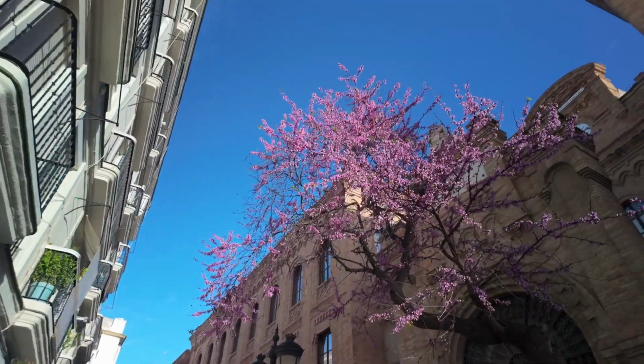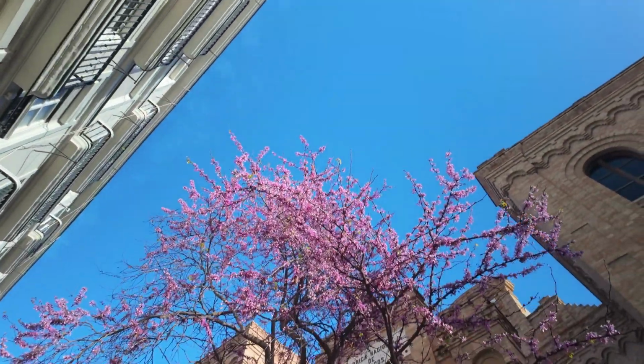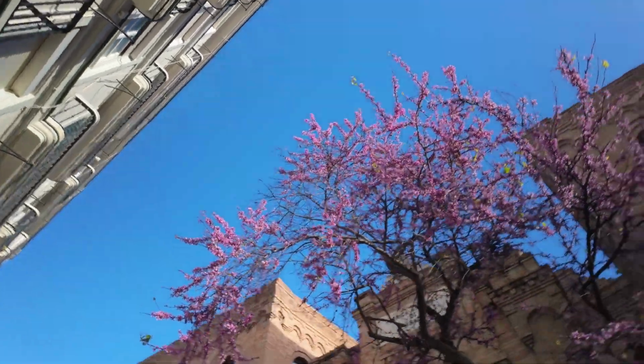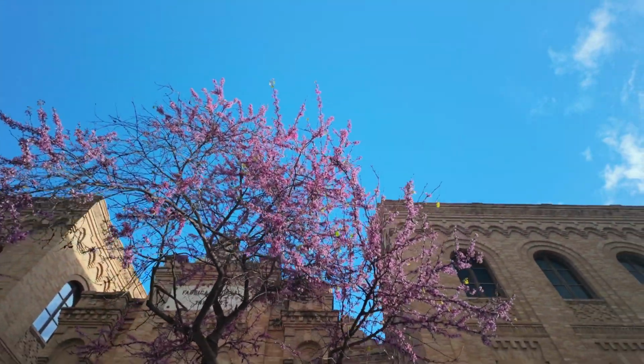So I love flowers. I like taking pictures of them. I'm not necessarily a flower person to take home, but I love taking pictures of flowers. So I think I'm definitely going to grab some of these flowers right here.